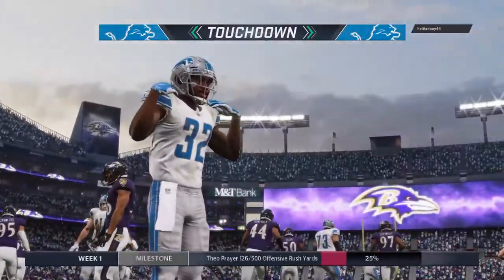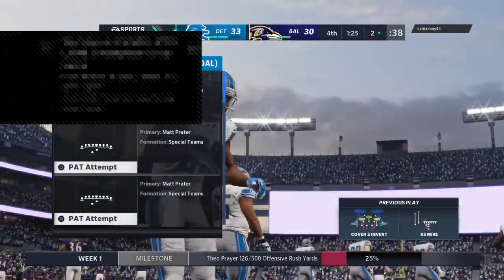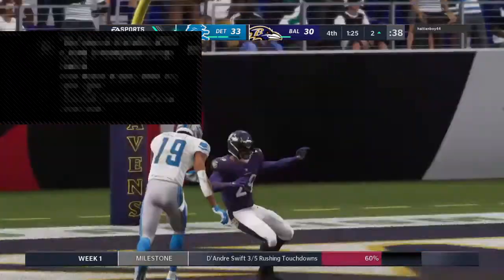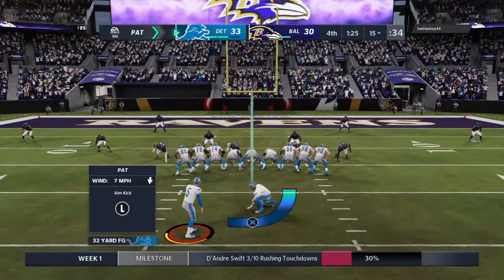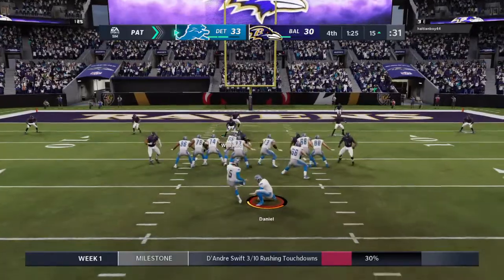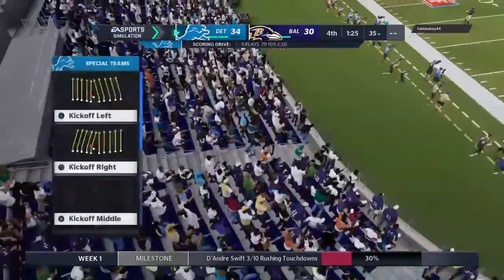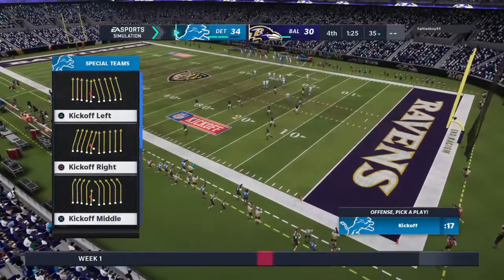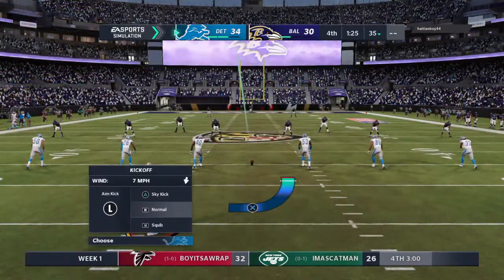Touchdown, Detroit. D'Andre Swift with now 3 Week 1 touchdowns. And the Lions are going to jump back in front. Now Prater to add the PAT. Now, these have been no picnic for him so far. He's missed 2, but this one is good. Lions 34, Ravens 30.